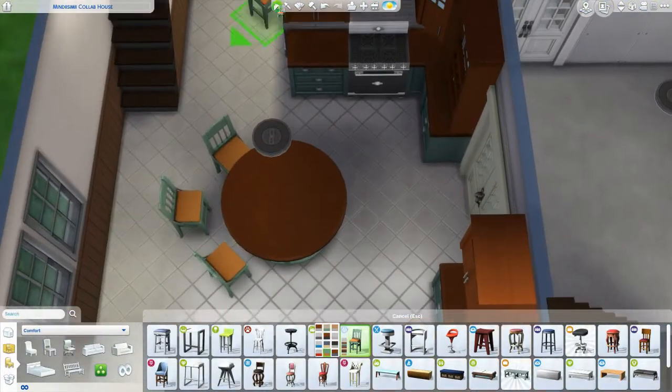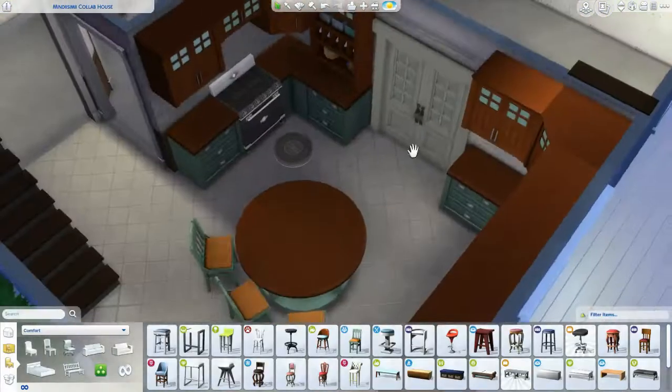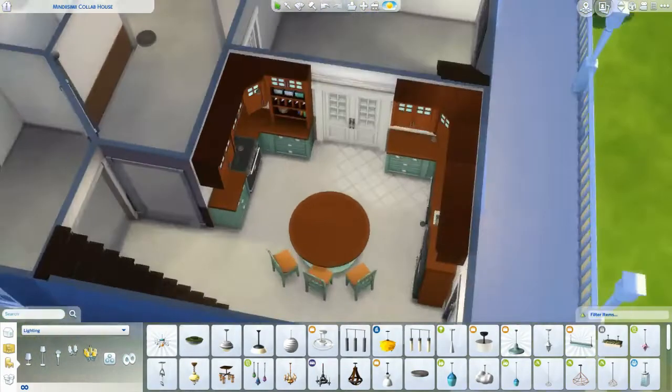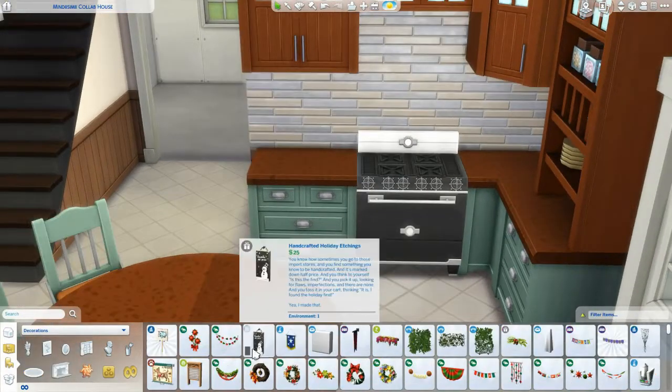So here we are in the kitchen, and I just place a few things, like this island here, and I did put that middle chair in. Now I don't think your Sims can actually sit at the middle chair, but they can sit on the other chairs. However, I do put a bunch of clutter on the island there.